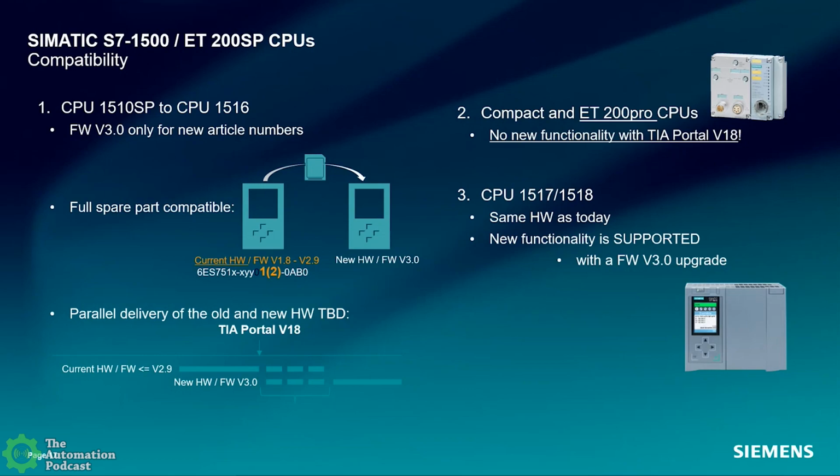That's huge. Drop-in replacement. Yep, yeah, it is, and compatibility.